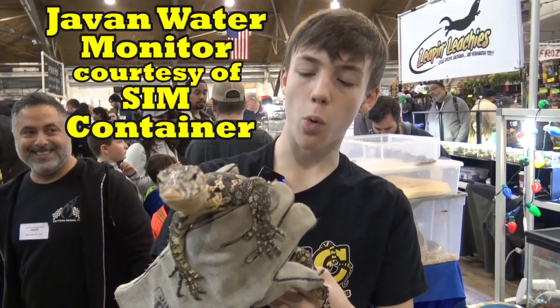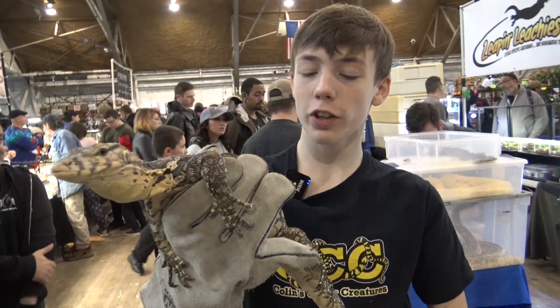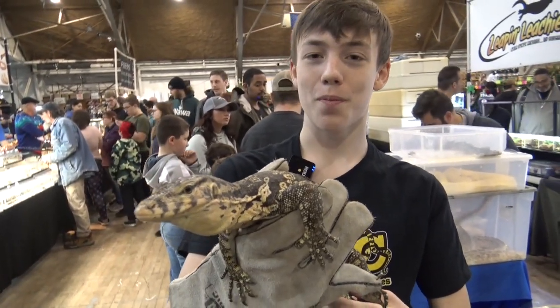This is a Javan water monitor, and today I'm at the Hamburg Reptile Show. And I'm going to look at all the really cool animals, just like this one, and pick some of the creature features.